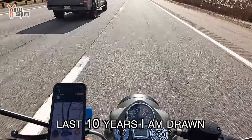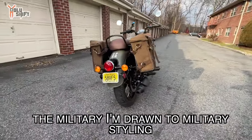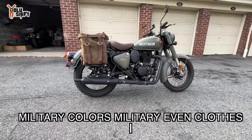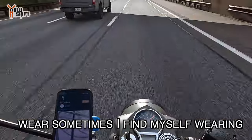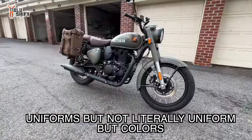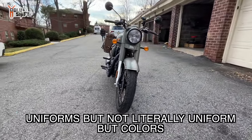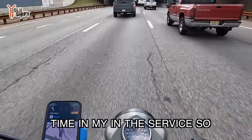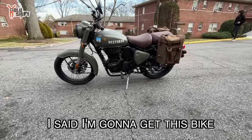I'm drawn, I guess because of my history in the military, I'm drawn to military styling, military colors, even military clothes I wear. Sometimes I find myself wearing uniforms. Not literally a uniform, but colors and clothes that remind me of the uniform from my time in the service. So I said, I'm gonna get this bike.